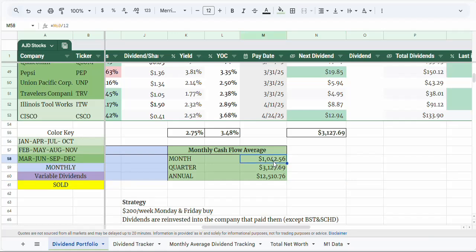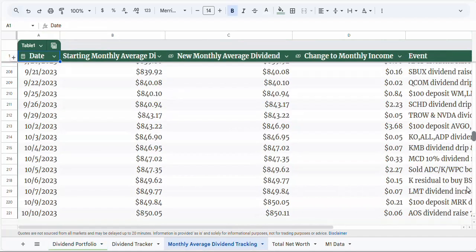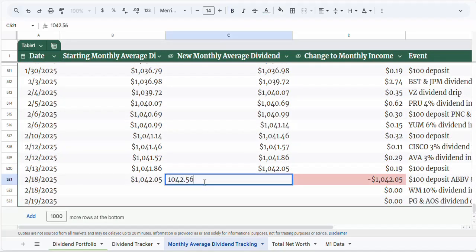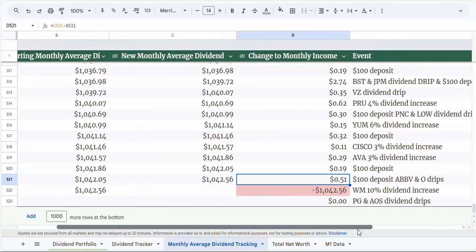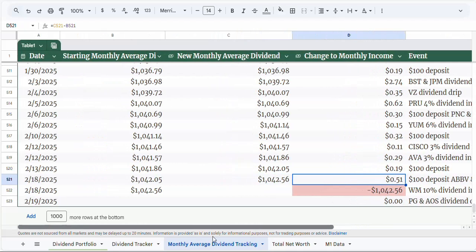We're going to take that monthly cash flow average, the $1,042.56. We're going to put that onto the monthly average dividend tracking tab. We'll scroll all the way to the bottom here. Put that 1,042.56. And that added 51 cents of additional monthly income with the $100 deposit, AbbVie, and O drips. You can see that right there. So moving it up quite nicely.